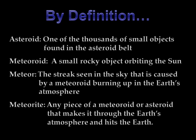By definition, an asteroid is one of the thousands of small objects found in the asteroid belt. A meteoroid is a small rocky object that orbits the sun. It turns out there's no official distinction between asteroids and meteoroids, although it's typically accepted that meteoroids are small asteroids. A meteor is the streak that's seen in the sky when a meteoroid is burning up in the Earth's atmosphere, and so the term meteor only applies in the atmosphere of the Earth.